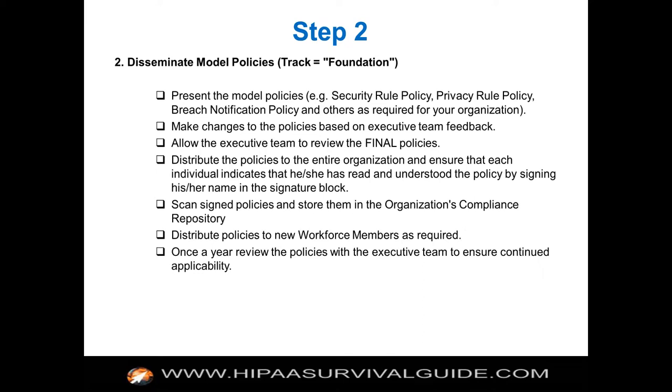Get with the executive team. Make whatever modifications you need to make, as we provide them in PDF and Word formats. Distribute them to the organization. Have each member of the organization sign that they read it, and you can check that off your list. Auditor says, "Is your staff, you know, are they aware of what the policies are?"